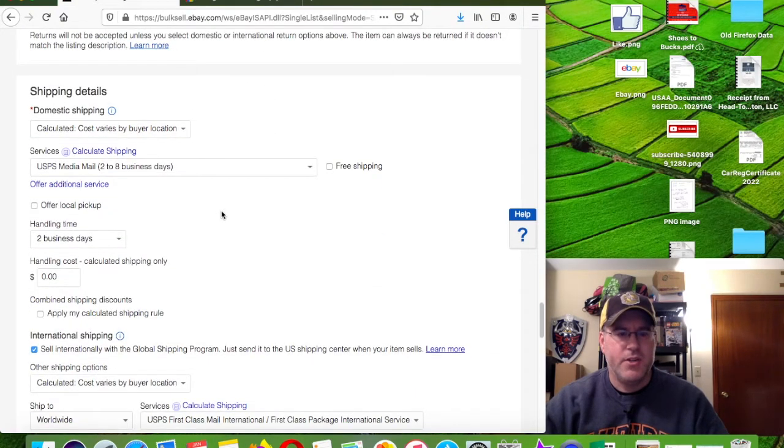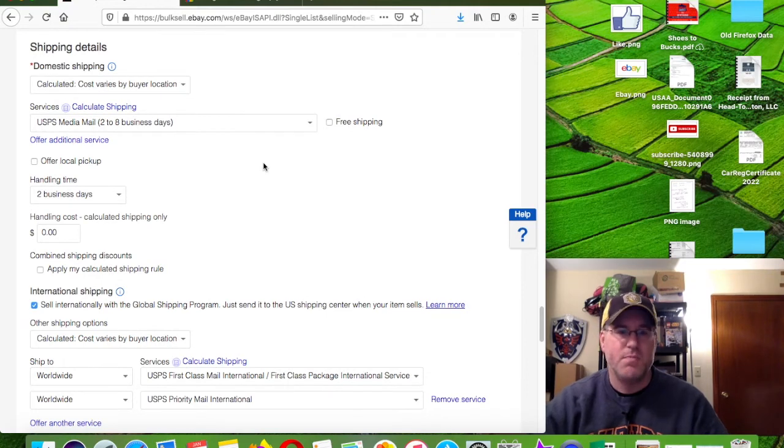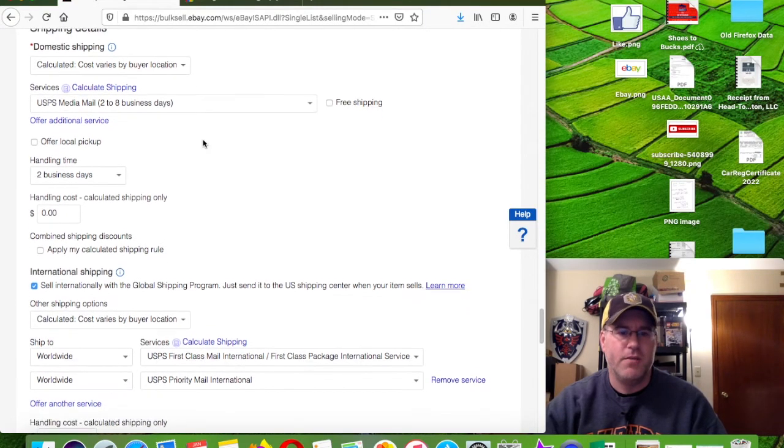And then we're going to get down here to the shipping. Right now it's defaulting to media mail because I set up another listing earlier today that shipped out media mail. This is not media mail. Even though it's a board game, it seems like it might be media, but it is not, if you look up the USPS rules for shipping. What we're going to do, I offer calculated shipping on all of mine. You can offer flat rate, you can offer whatever you like.